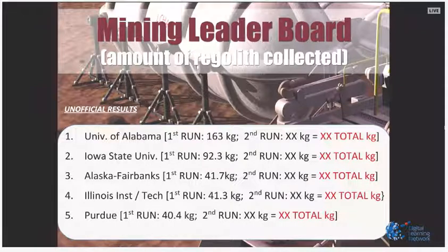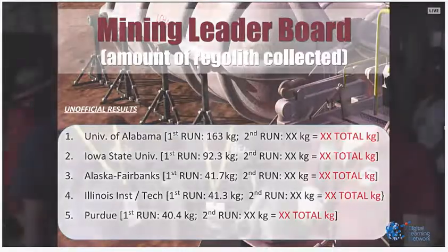Okay, it looks like Sarah has some students over there that she's going to interview. Sarah, take it away. Hello, everybody. I'm standing here with students from the University of Alaska Fairbanks, who just competed in this competition with their robot. Can I get you to introduce yourselves?